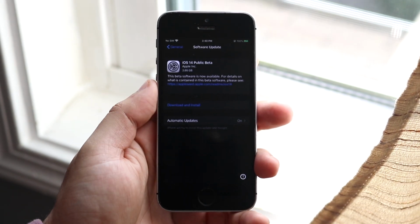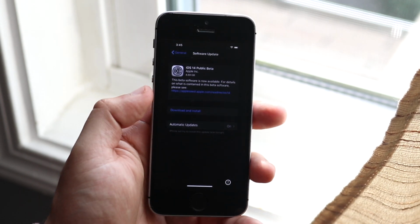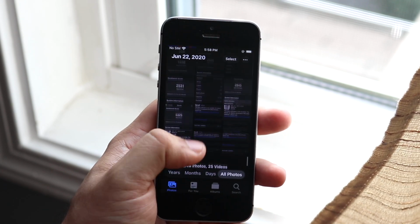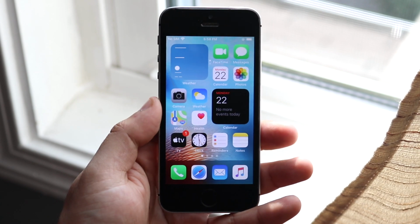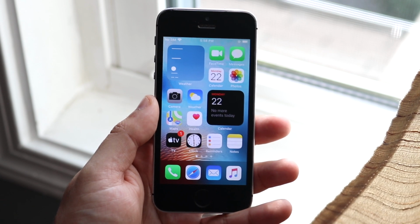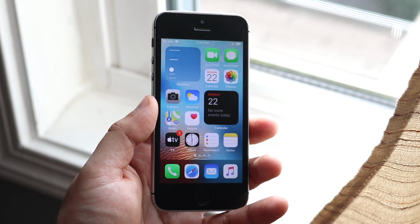So the size of this update was around 4 gigabytes on all my devices. This one was like 3.8 or something. I still have iCloud backup on this, so my photos are synced up with one another, but it was about 3.8. It was definitely less than 4 gigs on this phone, which really isn't an insanely huge update, but there were some really cool improvements and features added within this update, which make it a really awesome update in my opinion.